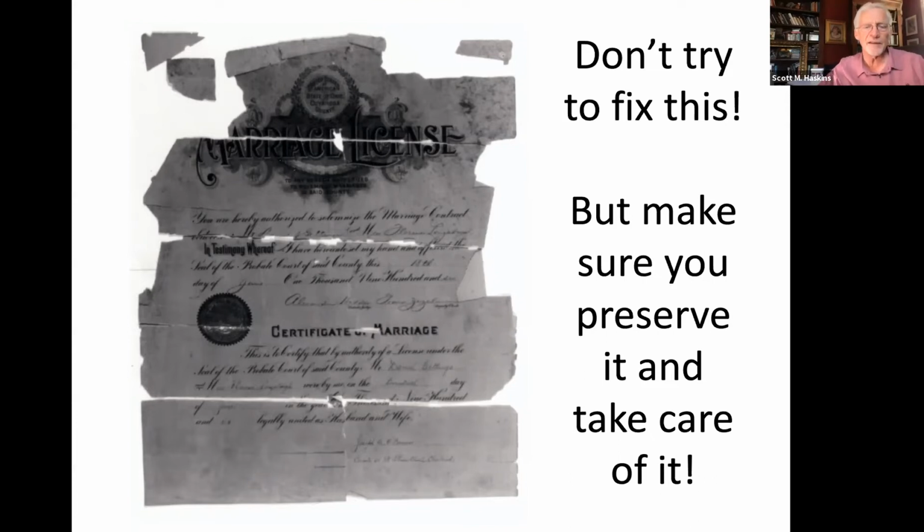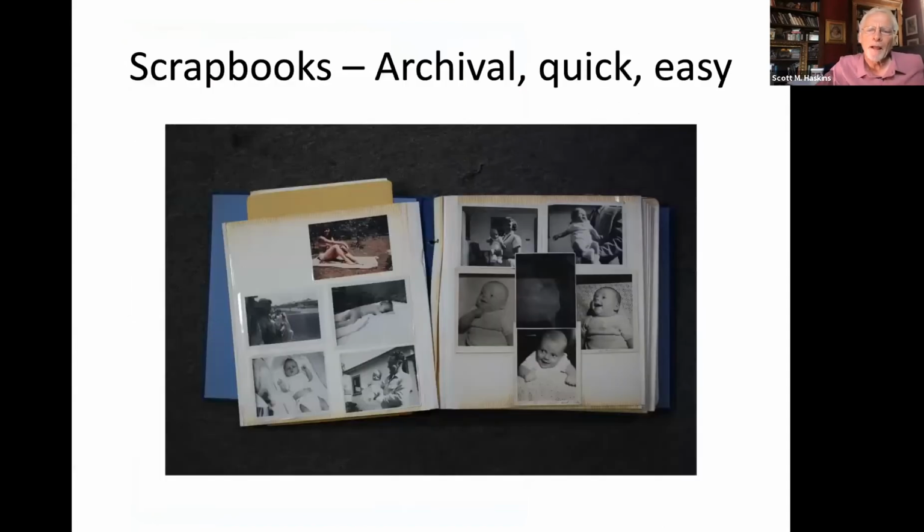Now you can get this repaired, you can get this preserved and protected, but this is not something that you can do to fix, okay? So don't stress about making this perfect, and just get some help and get a professional opinion about what to do. All right, this is, if this weren't so sad, it would be funny.